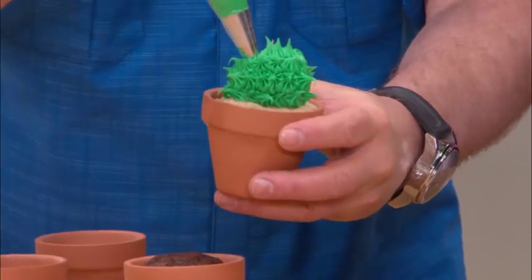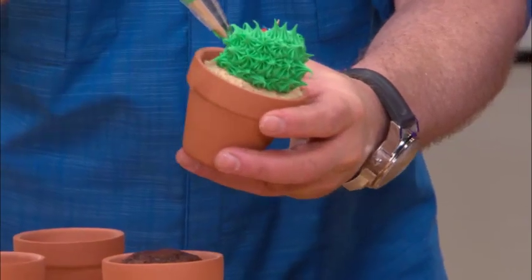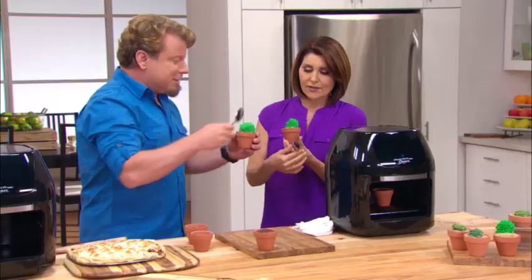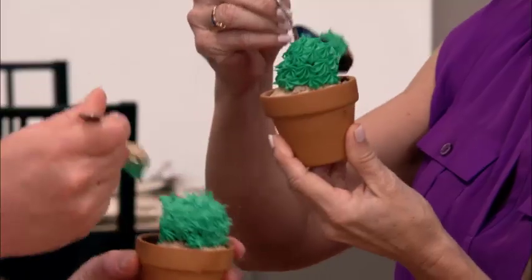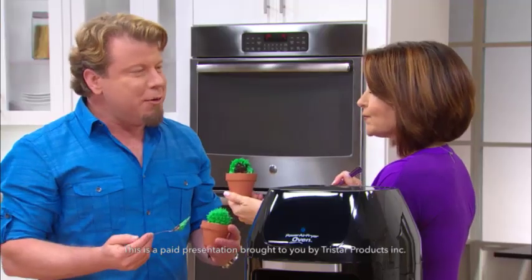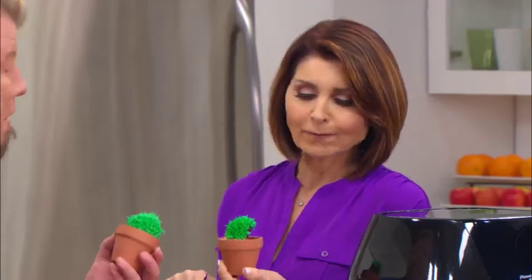People are just blown away by this when you get to eat it. It's so easy. It took what, 5 seconds to decorate it? Really, it was nothing. I have one ready for you. Just dig in there, right out of the terracotta cup. You can get these terracotta pots anywhere. They're so inexpensive, so much fun, so easy. I wish I could eat the pot.